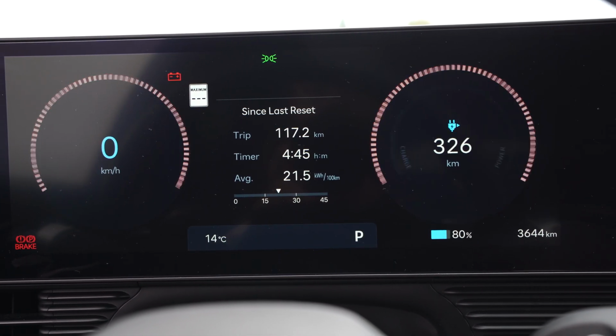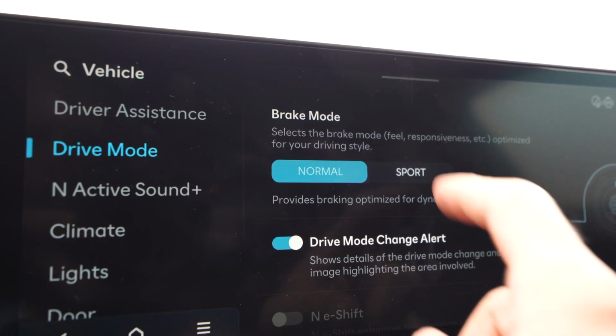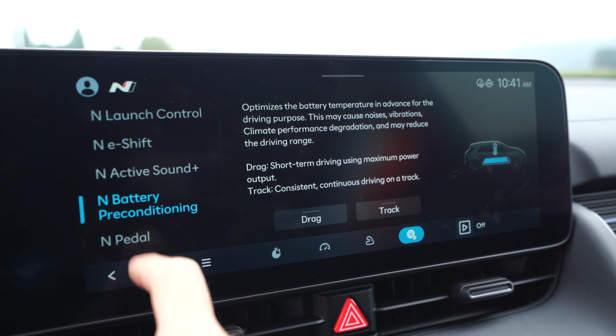We have our EV stuff. We can precondition the battery for charging. Not only that, but we have N mode. So that's where a lot of the menu clicking is going to happen. So we hit N mode. We're greeted with a ton of settings. We have our N e-shift mode, which we can activate from this. We have our N active sound.